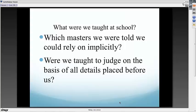Linda is going to tell how it was at her school. Well, when I started homeopathy about 30 years ago, there were so few books. In fact, Vermeulen hadn't even written any books.